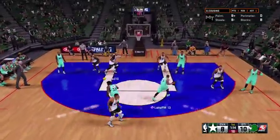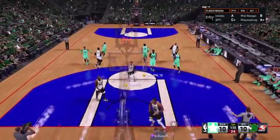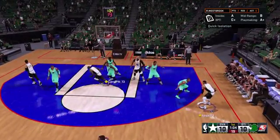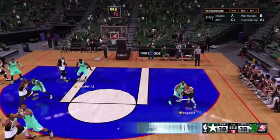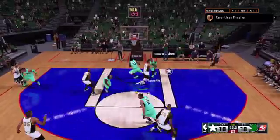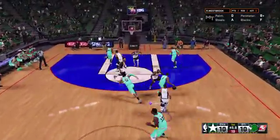Ewing, a screen on Westbrook. And the wide open shot from Paul. Loses the defender with the screen and drills the jumper. Paul against Westbrook. 55 seconds left here in the first quarter. No good.